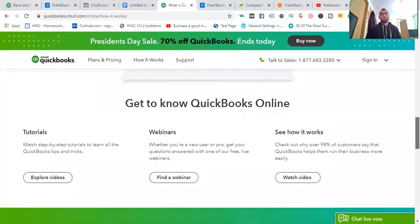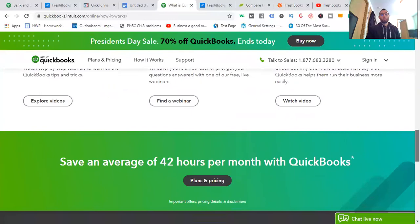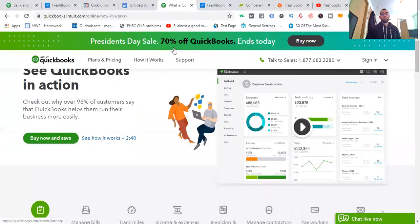Get to know QuickBooks Online, tutorials, webinars, see how it works. And there's all that. There's a support team, that's an amazing team as well. As soon as I got onto the homepage, there was already a live chat team on there asking if I needed any help, and to go ahead and start a chat with them if you need to.